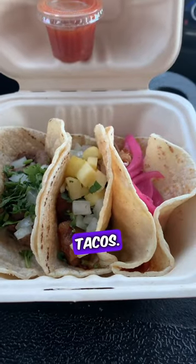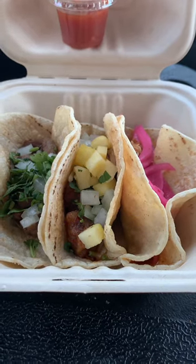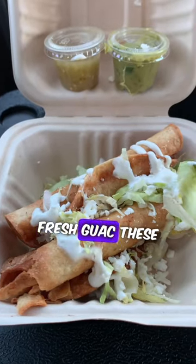All right, here are the tacos. One in the middle with the pineapples called the pastor. The one on the right with the red onions, I guarantee I'm going to butcher this, Cochinita. And the one on the left is the carne asada, I believe. And these are the taquitos. Fresh guac. These look very yummy.